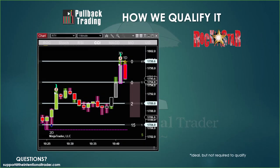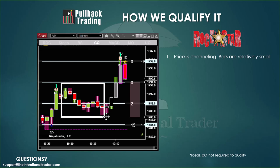So let's look at this. How do we qualify this trade setup that we call a rock star trade setup? So the first thing that we want to see is that price is channeling. Okay, price is in a channel. See this?